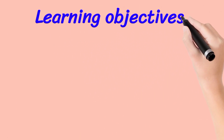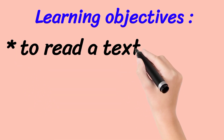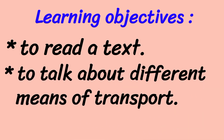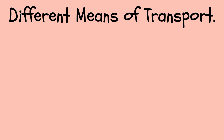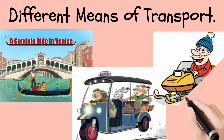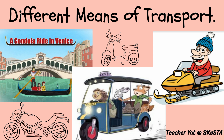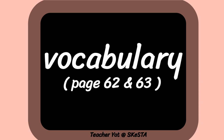Our learning objectives for today are, by the end of our lesson, you should be able to first, read a text, and second, talk about different means of transport. Today, we will learn about different means of transport. Before we proceed with the lesson, let us learn some vocabularies. You may refer to your textbook page 62 and 63.